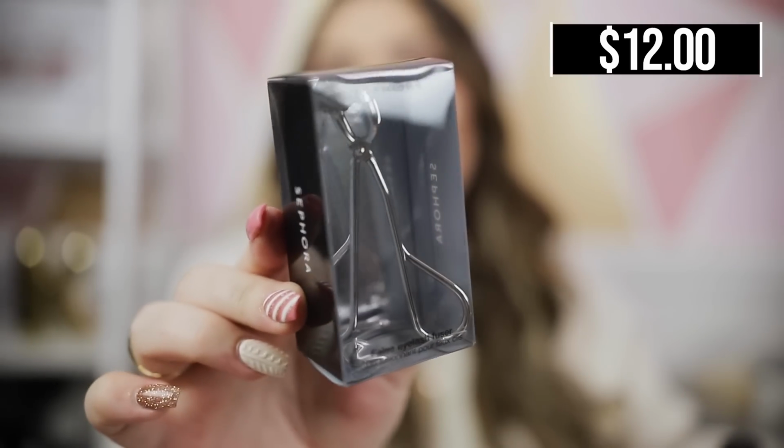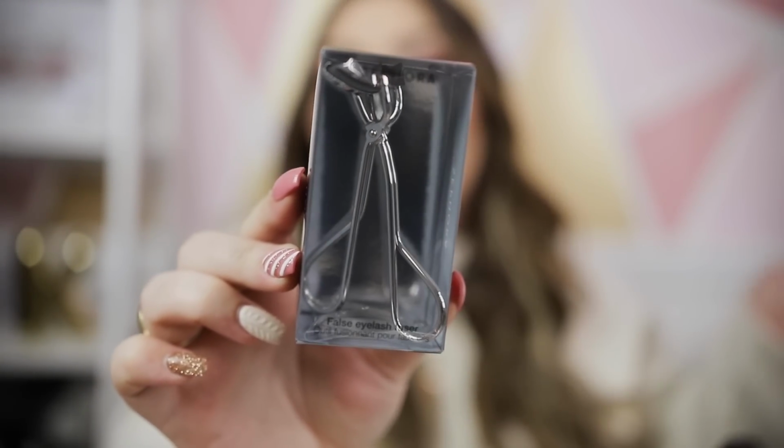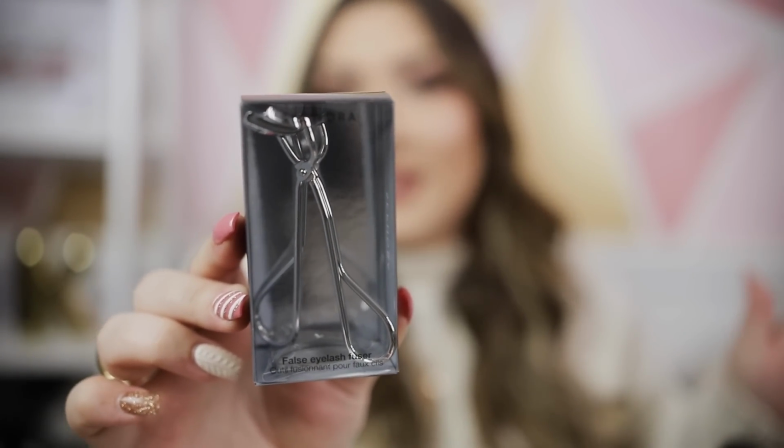So this is a random little tool that I got from Sephora Collection. It's a false eyelash fuser. So I think you're supposed to put this on after you do your false lashes, and it just sticks them together. I don't know. If you've ever used something like this, let me know what you think. A lot of the reviews were good. A lot of people said they liked it to just curl their lashes, but either way, we'll see. It's one of those things where it was super cheap, so I just added it to my cart and here we are.